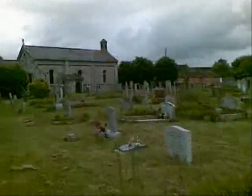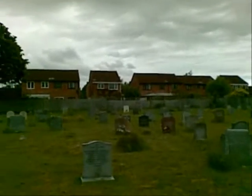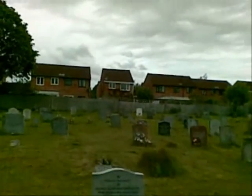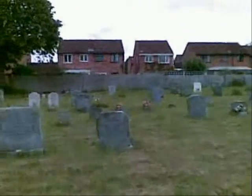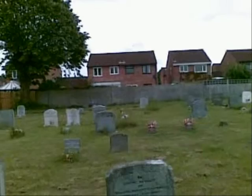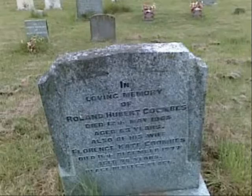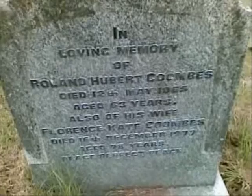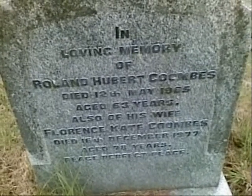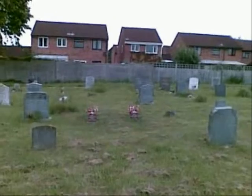Haggett's quite a common name. We had a Haggett lived in our home. Before we had it years ago, there was Haggetts that lived in Barrow Road. Here we got another Coombs here, just sticking out, because I started a Coombs project, you see, as a pilot study I was doing. Roland Herbert Coombs died the 12th of May 1965, aged 63. Also his wife Florence Kate Coombs died the 16th of December 1977, aged 78. Peace, perfect peace. See, they could be related. There's probably more in here because I'm only scanning.